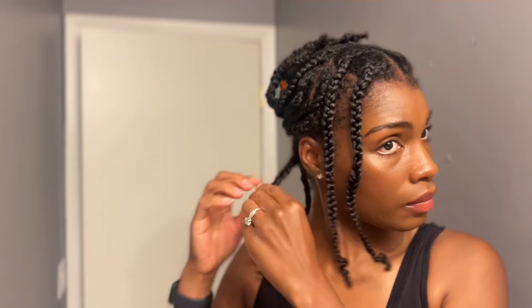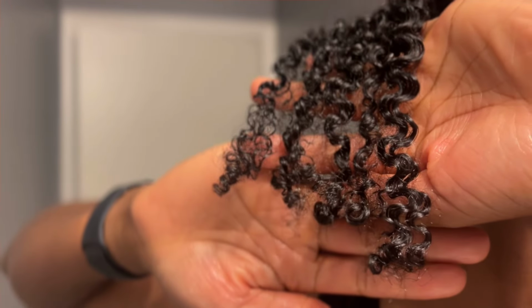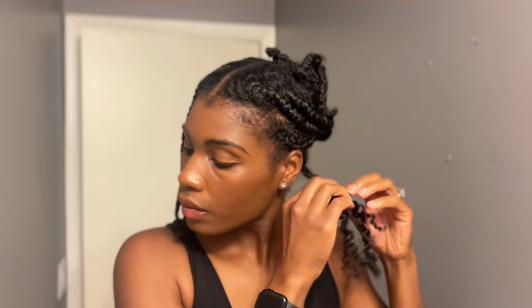I did go ahead and separate them as I was taking down the braids just to make this process go by a little faster. The finger coil at the end really helped give it a more polished look. So as I'm taking them out, I'm not mad at it at all. The definition is definitely there in some areas, especially where I used enough mousse and didn't rush through. Some parts are a little frizzy, but I feel like that just adds to the volume and texture. So I'm not stressing about that at all.